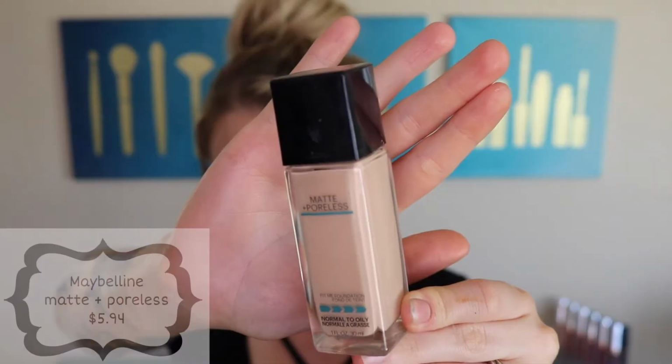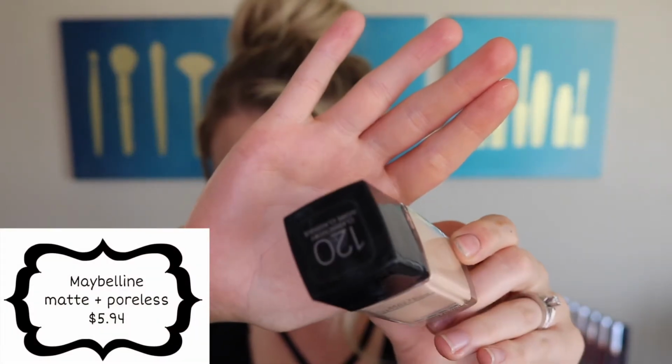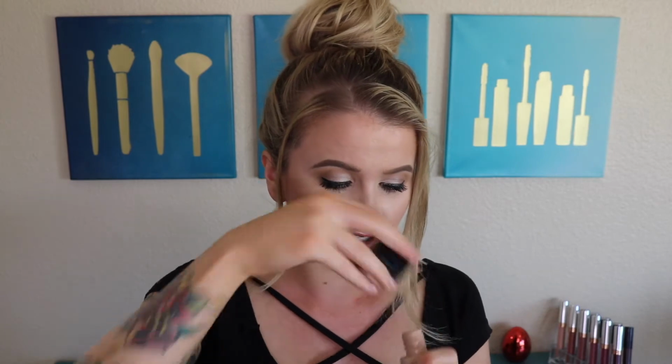Which leads me into the next one, which is the Maybelline Fit Me Matte and Poreless in the shade 120 Classic Ivory. This is a foundation I definitely want to use up. I still have basically the entire bottle left. It is a great foundation.